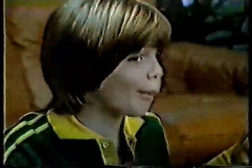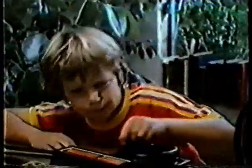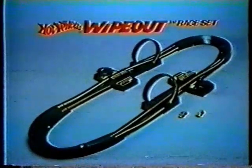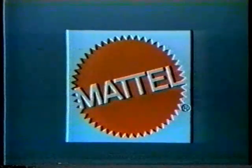Okay, this year's gonna be a wipeout champ. Hot Wheels, here they come. Hot Wheels Wipeout Race Set. Give the power wheel a spin when you're ready to begin. Through the loop, but not too slow. Steady on the power or off you'll go. Wipeout! I won! Wanna make it 6 out of 10? Mattel dreams up the race. You can dream up the place. Hot Wheels Wipeout Race Set. You have to put it together. Not for use with some Hot Wheels cars. From Mattel.